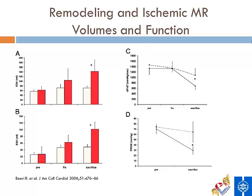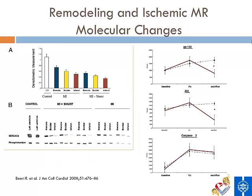When trying to look at the molecular cascades that are involved in remodeling, we looked first, in collaboration with our good friend Roger Hajar, now at Mount Sinai, at the levels of the sarcoplasmic reticulum calcium ATPase. As you can see here, the animals that had both an MI and a shunt had significantly lower levels of SERCA as compared with the animals that had only a myocardial infarction. And that applied to all areas of the myocardium, both at the border zone and in the remote zones.